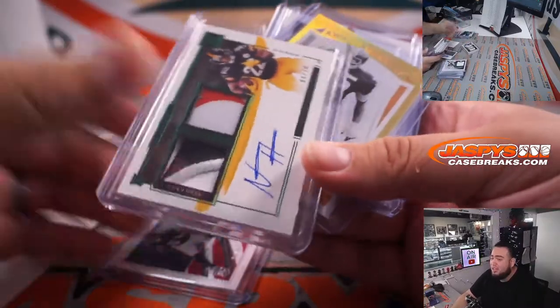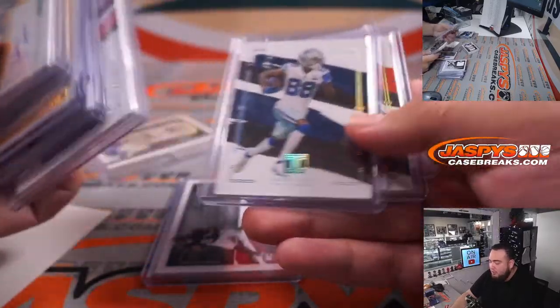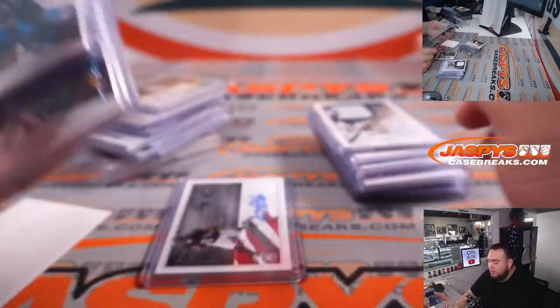I still do love this Najee Harris. This is one of my favorite cards out of this break. Joe Green. All right, Cornell Powell. Some solid stuff, guys. Solid stuff as always.